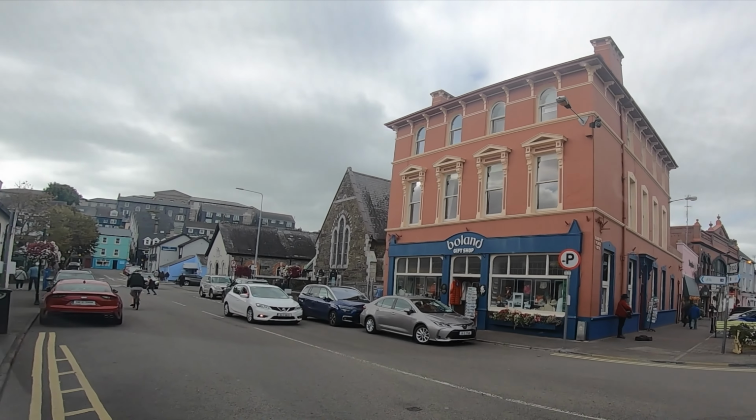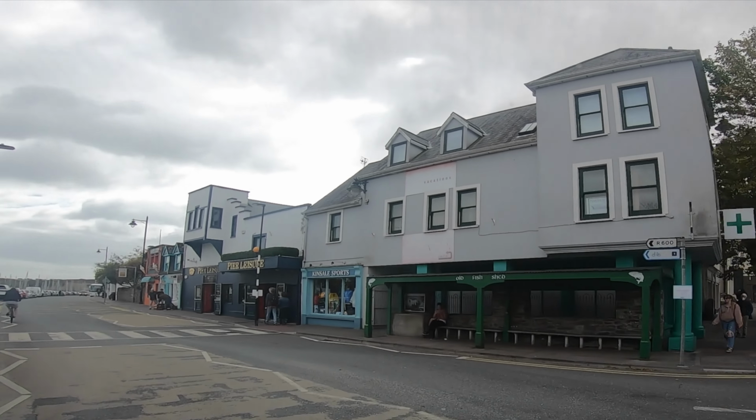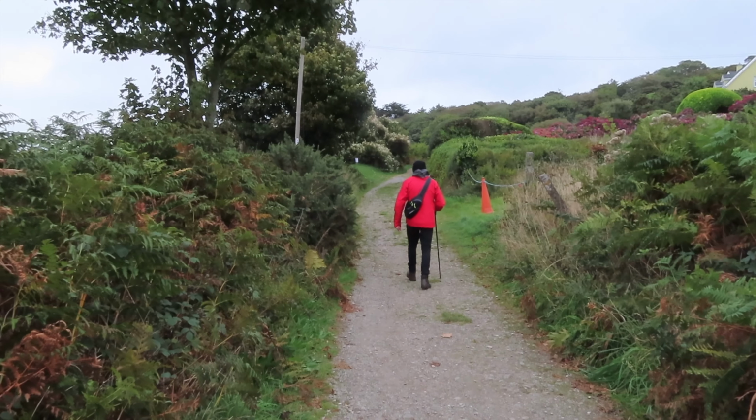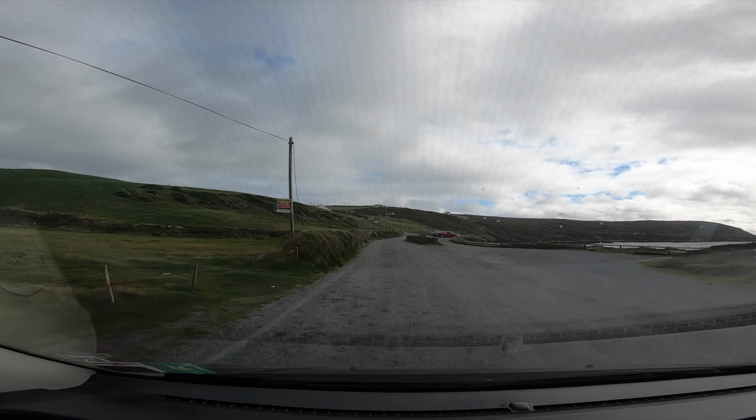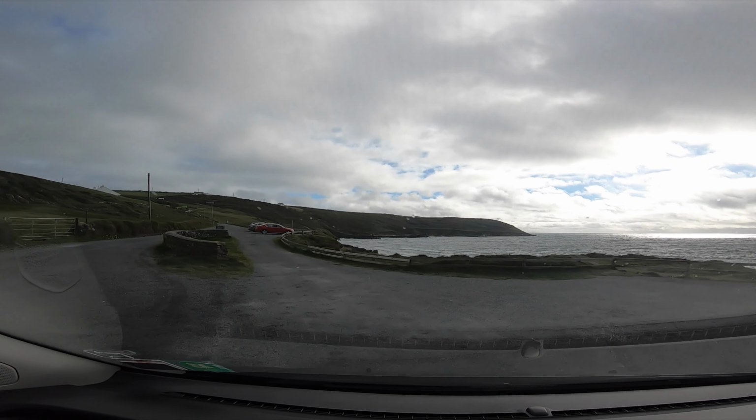Now, we left you in the last video having finally started the Wild Atlantic Way at Kinsale and then going for a great headland walk around Cork McSherry. Stu identified a potential park-up at a place called Dunworley Beach.